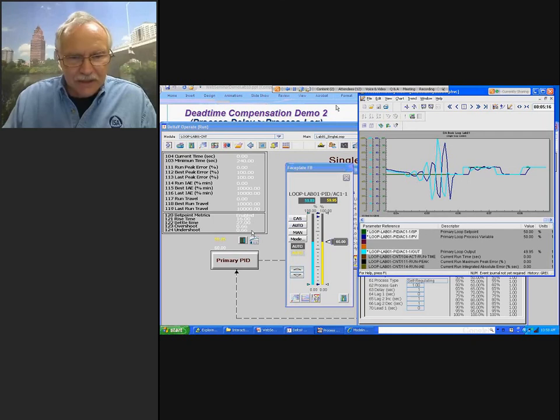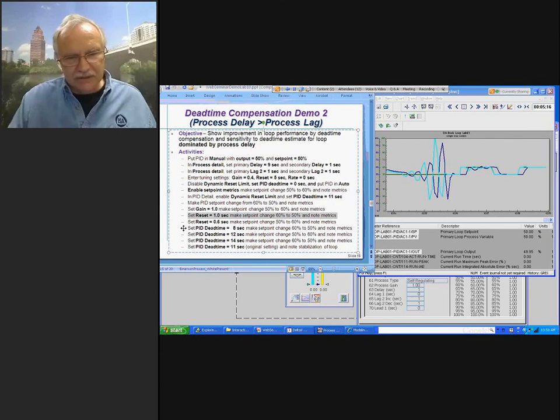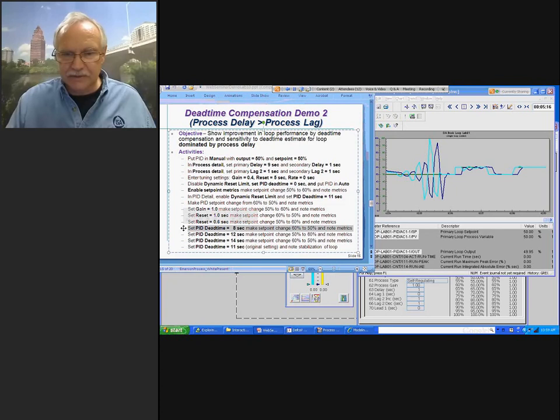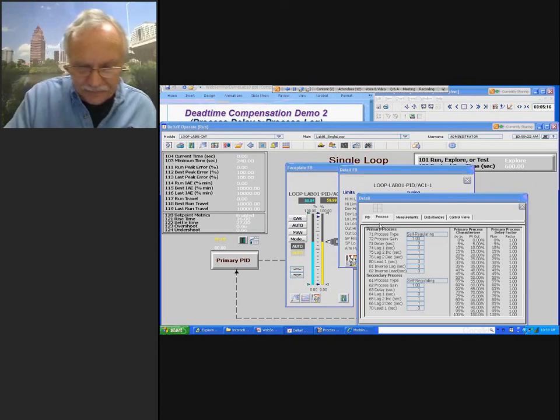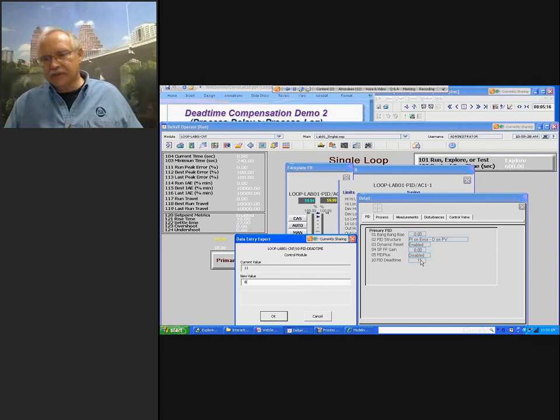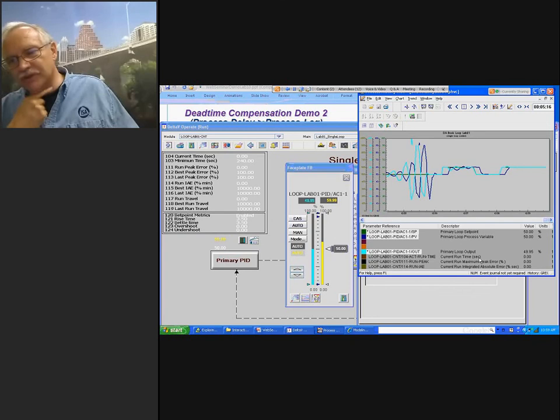So let's see what happens now if we go with a dead time estimate that is too small. Instead of the 11 seconds, we're at 8 seconds, so we're almost 30% less than where we should be. Let's see what happens. So go here, PID, and enter 8 seconds, and now make a set point change. Let's see what happens for an underestimate of the dead time. What do you expect? I think it's going to become a little more oscillatory, a little more overshoot. We're going to degrade, in some ways, to the situation we would have without dead time compensation.